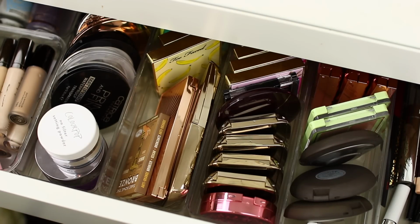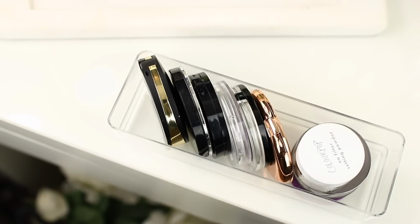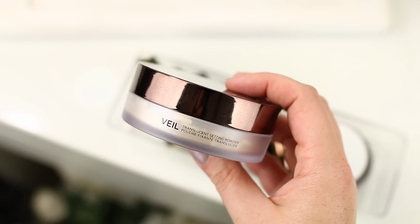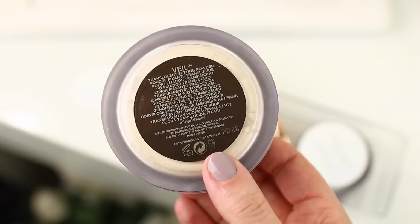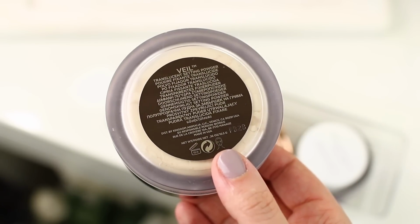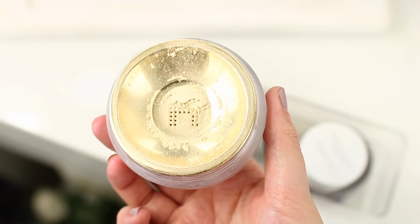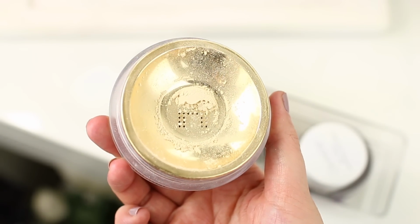So these are all of the face powders that are currently in my collection. I'm almost finished with a bunch of them, and then a couple of them are new. So the first one is the Hourglass Veil Translucent Setting Powder, which is my favorite as an all-over finishing powder, just to really blend all of my makeup together. It looks really beautiful. It's very lightweight. It's kind of like a luxurious powder because I don't feel like I need it, but I love having it.